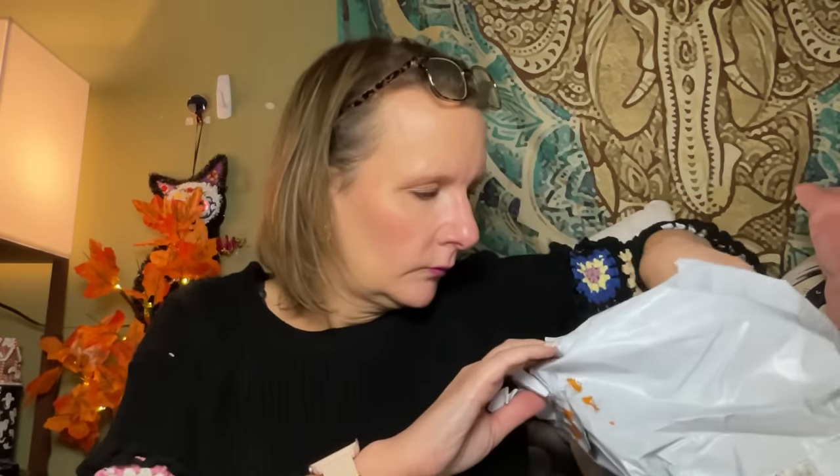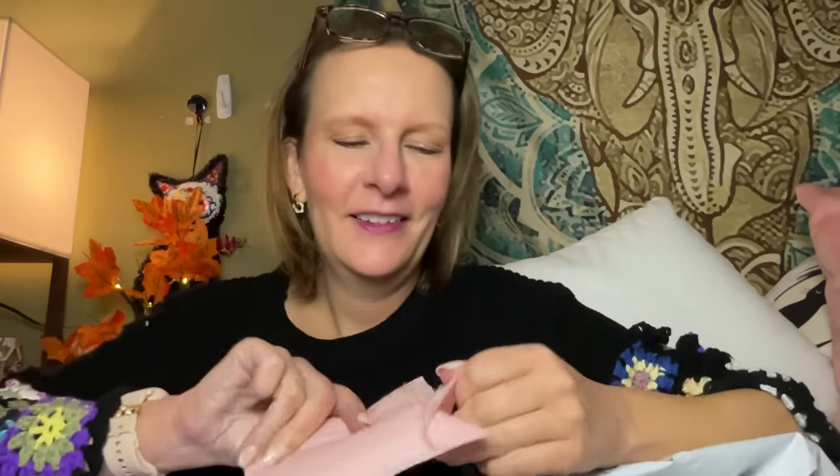I paid $198 for it and it is now $198. It's still $198. It's the number 6 bestseller in the store. Okay, the next thing in here is a big formal dress that I am going to try on. We're gonna have a fancy Temu party with some fancy Temu stuff.